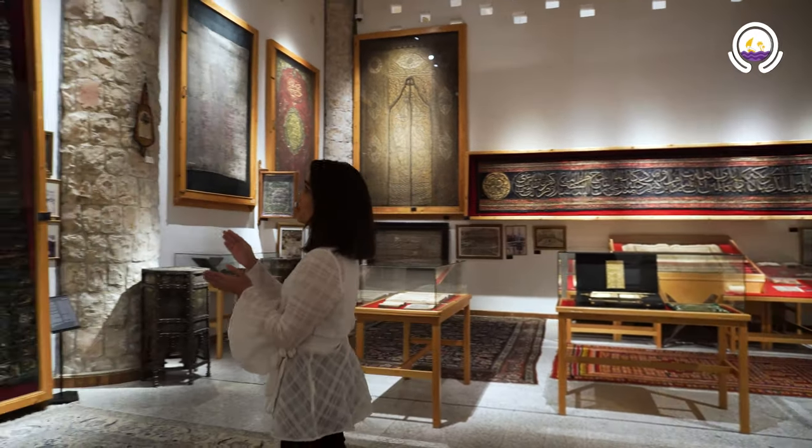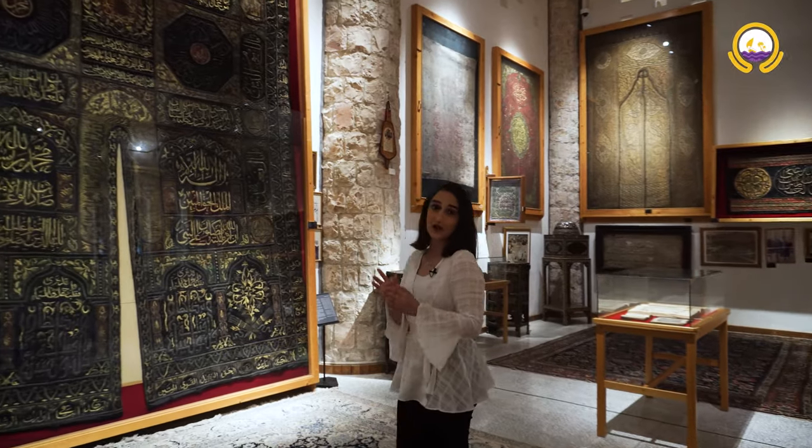Predominant in the room is the section dedicated to Hajj, which is the annual pilgrimage to Mecca and Islam's fifth pillar. As you can see, here is the kiswa, which is the cloth employed to cover and protect the Holy Kaaba.